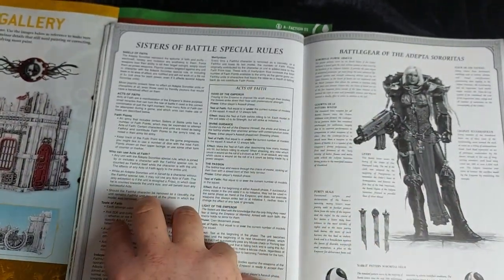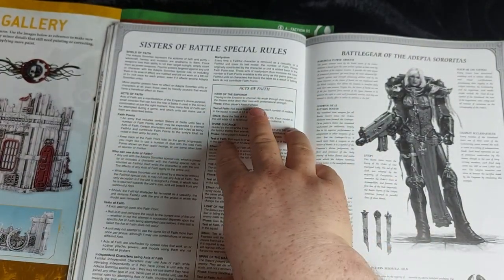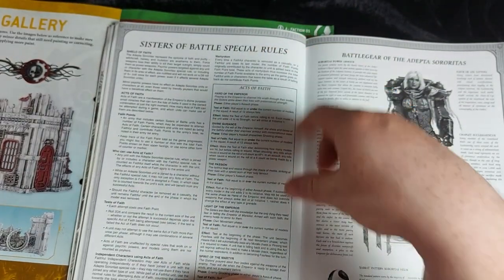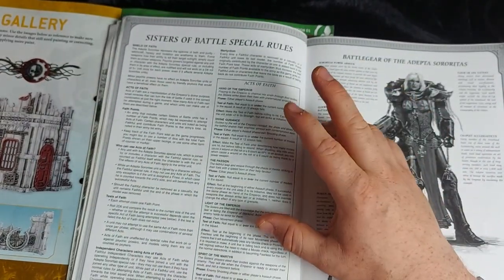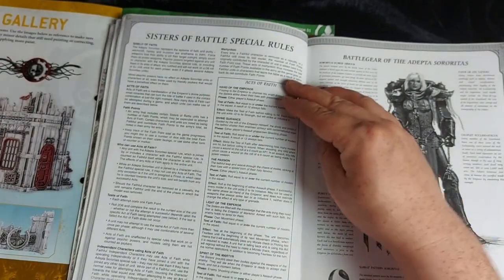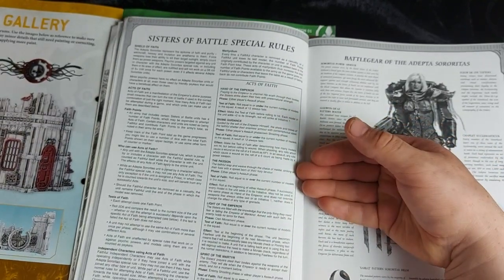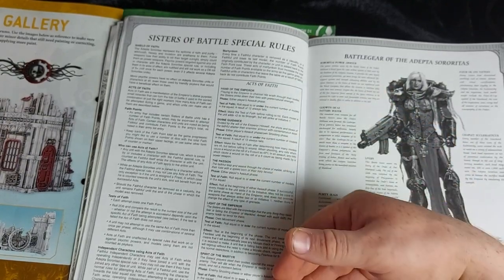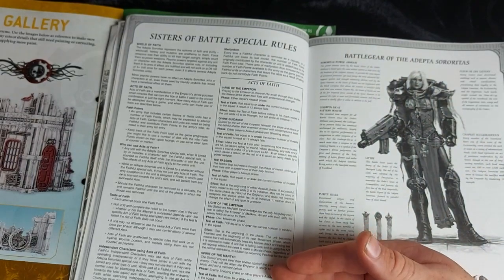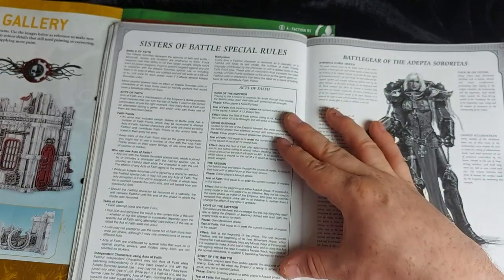You have that pool of dice, and that's the dice you have for the entire game. You reduce the pool by 1, and then you take a roll of 2d6, and depending on the Act of Faith you want to do, you have to either roll under, equal, or over the squad in question that's trying to do the Act of Faith. And the Act of Faith could be done by any of the different Sisters of Battle units, but only Sisters of Battle units. And they had a good variety of different things.